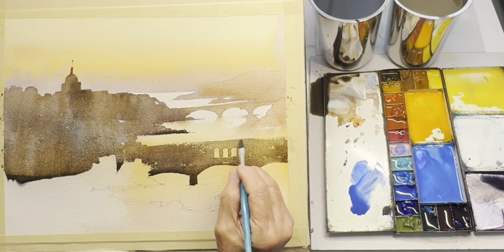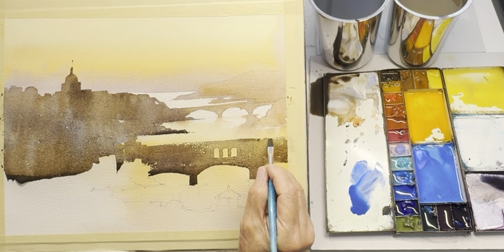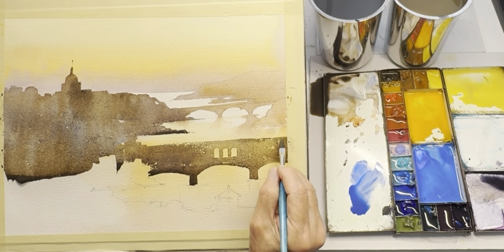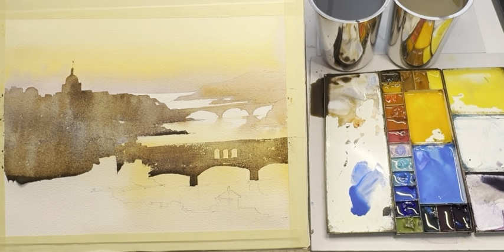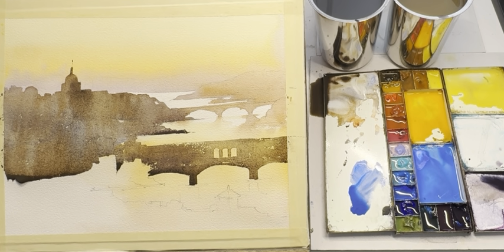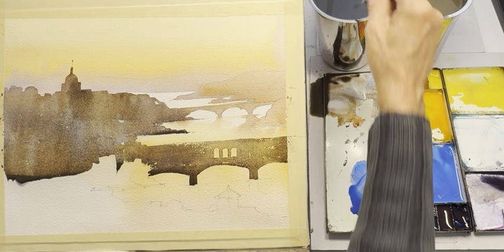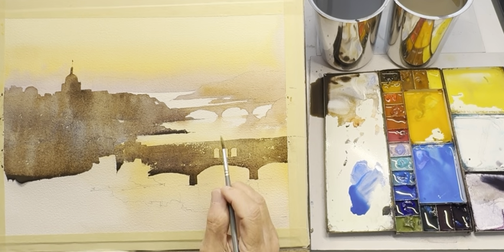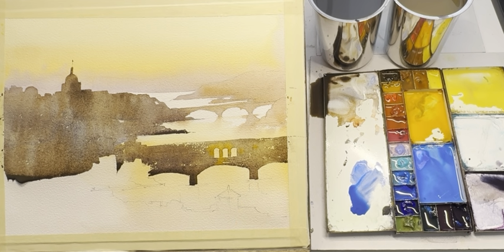I want it to look kind of magical, and I like paintings where you, as the viewer, have to kind of figure out, like, oh, is that the Ponte Vecchio? Oh yeah, look at that. And anyway, you set up sort of a dialogue with your viewers, where you give them a little puzzle to solve almost.